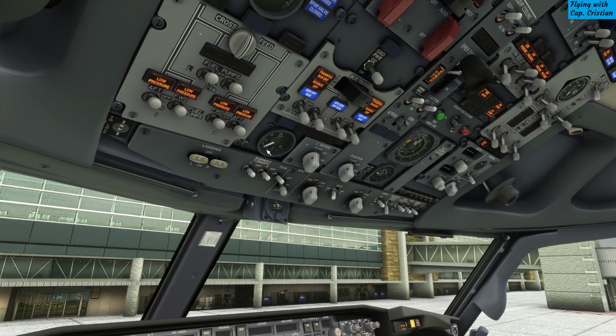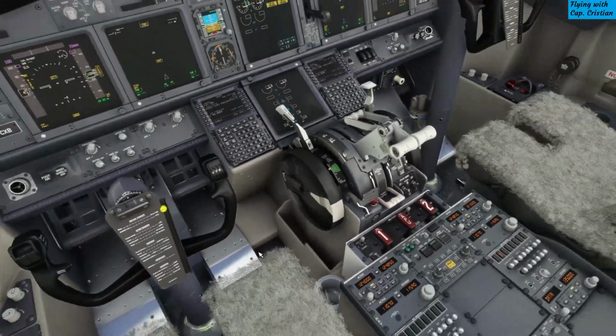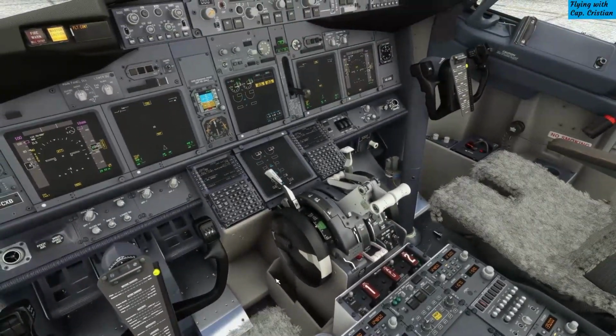Okay, the APU is running and ready to be connected to the bus. So let's go ahead and connect the APU to the bus. APU is on bus now. And to complete the electrical power up procedure, we need to do one more test of the fire detection system. And that is the wheel well fire detection system.